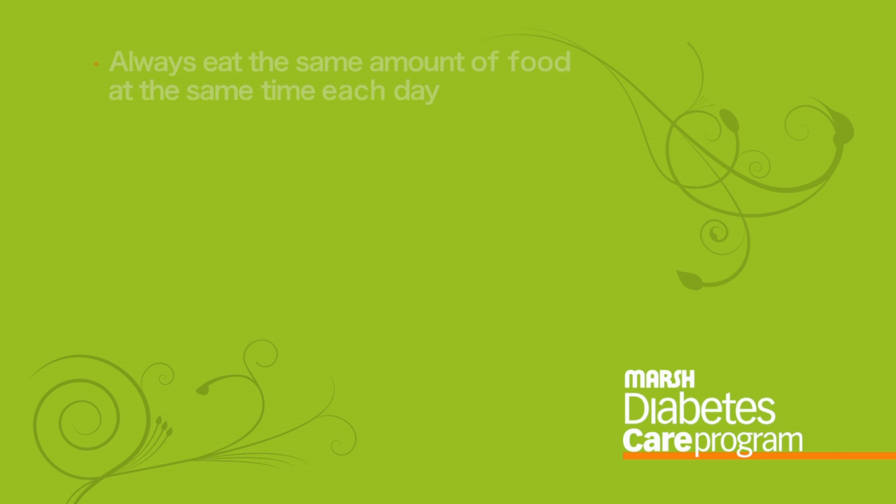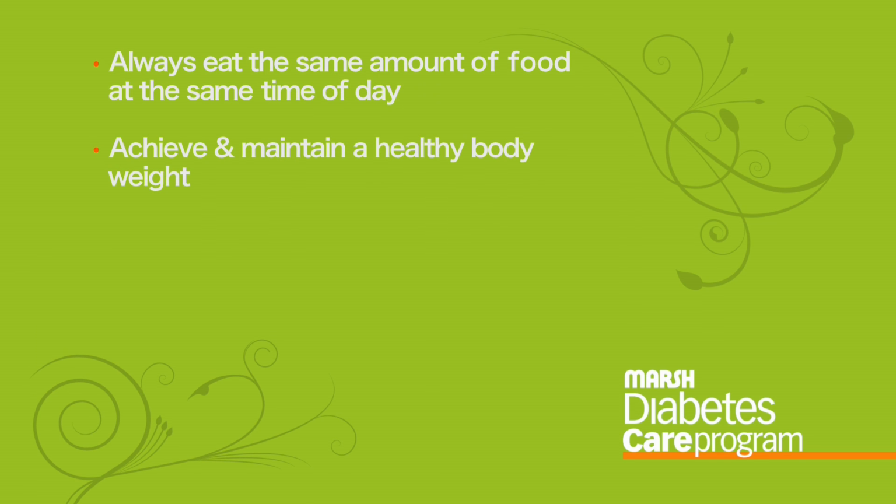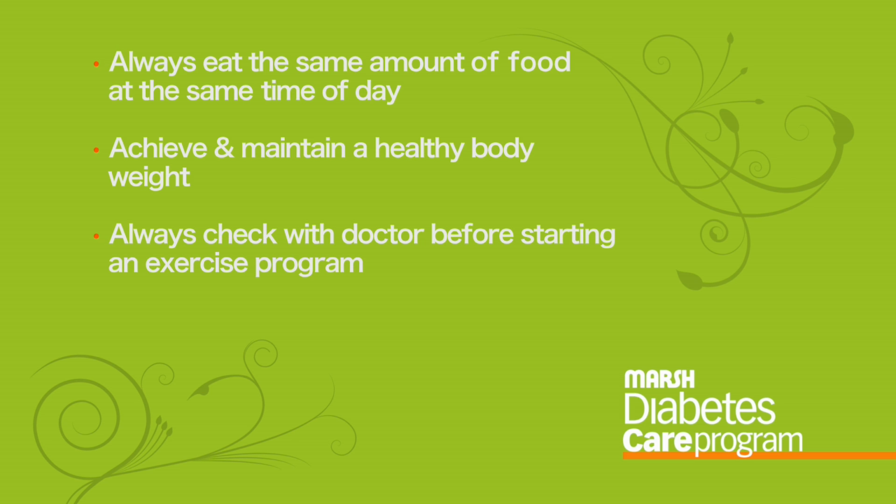First of all, always eat about the same amount of food at the same time each day. Skipping meals and snacks may lead to low blood glucose levels. Secondly, achieve and maintain a healthy body weight. Physical activity can help manage your diabetes, but always check with your doctor before starting an exercise program.